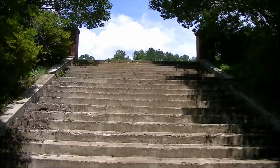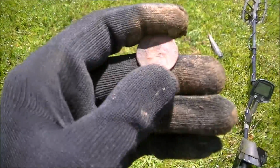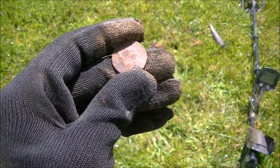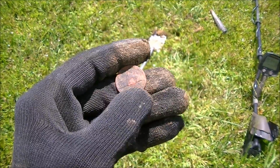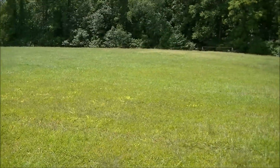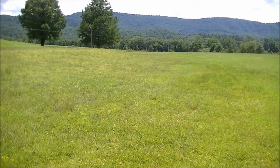Let's get at it. I think we're going to find something. There's the steps to nowhere now. But I walked about maybe 10 yards out, hit a signal, and we got a nickel. I can't really tell the date on it because it's really corroded. So I'm not sure if it's one of the older Jeffersons, but I'll have to take a look at it more later. But to find that out here in the middle of nowhere gives us hope. Hopefully they didn't move the dirt too much in this field over the years. I'd love to find some old jewelry out here.